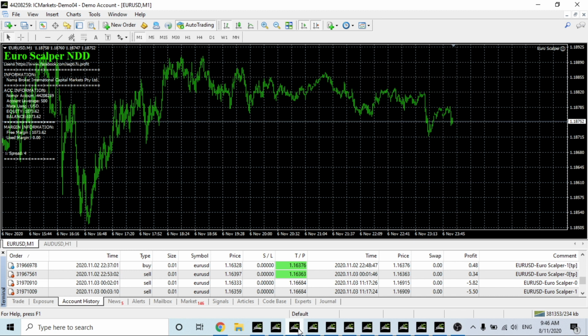If you don't know what a cent account is, essentially $10 turns into 1,000 cents. So it's like having 1,000 real dollars, but you don't actually have $1,000. It's 1,000 cents, but it looks like you have $1,000. So it's really, really good if you don't have a lot of money to burn and you want to test robots, you can try what's called a cent account.